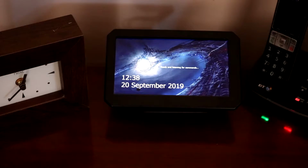And then around 2 weeks ago it had another update which has completely and utterly blocked my custom home automation system, and it will not communicate with it at all. So last weekend I just threw this together.